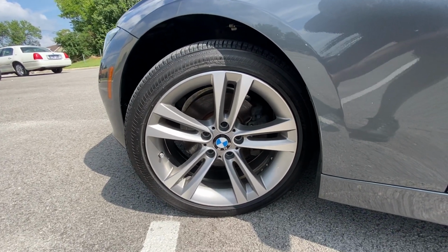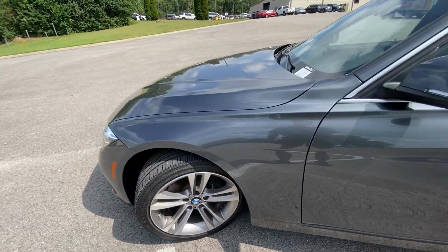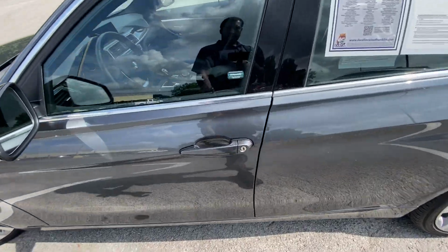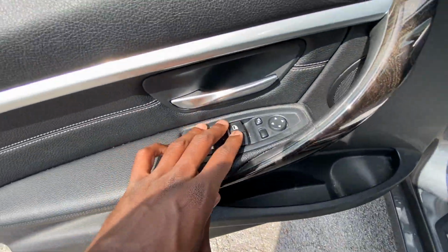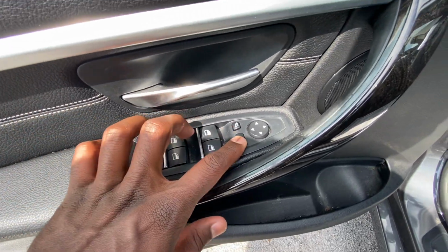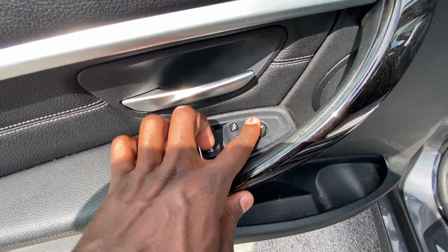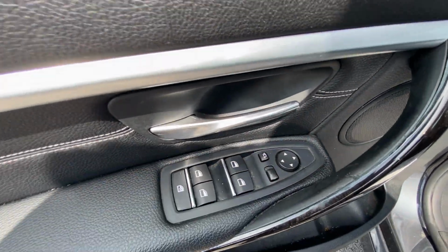But down here we have 18-inch aluminum wheels. We get passive keyless entry on the front doors. And then one-touch automatic up and down windows on all 4 doors. Rear window locks here. We can pick a side for the power mirrors and use the dial there to adjust either side. And we can also power fold them by hitting that button there.